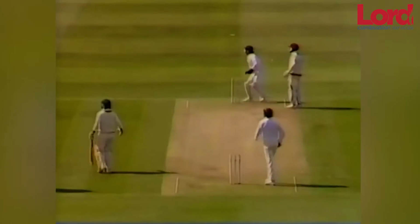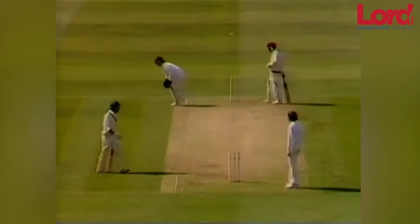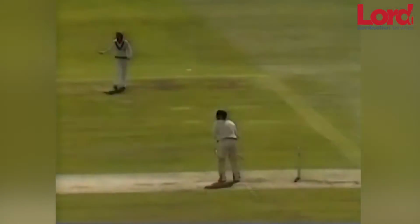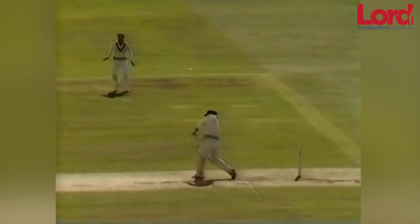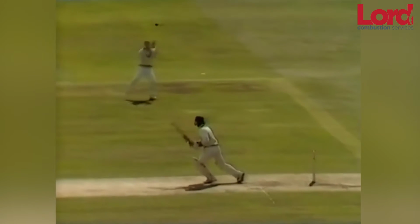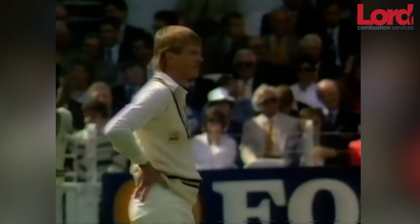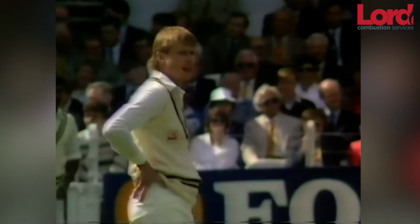And that's in the air, dropped at square cover. It's Andy Lloyd, the skipper. Flashing square drive, but not really a half volley. No, it was above his head. It went hard, but it would have been a good catch. But I think Andy Lloyd might be just a little bit annoyed at not managing to hang on to that.